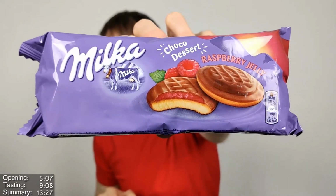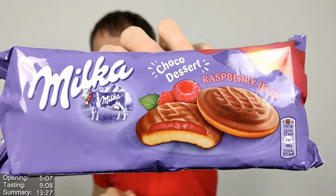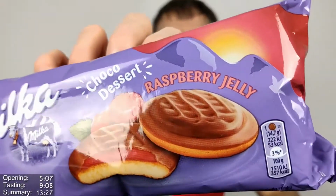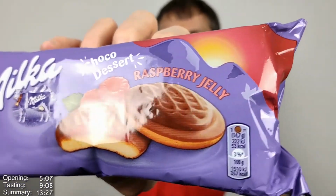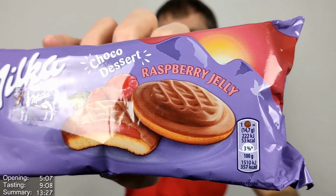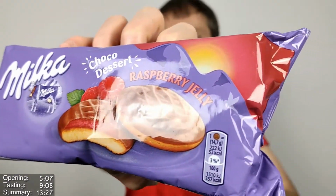Or Raspberry Jaffa Cakes, you and me. Yes, this is Milka's own take on the Jaffa Cake. As you may know, a Jaffa Cake is typically a cake with a jelly centre, with the top half covered in milk chocolate. In this case it's raspberry jelly.